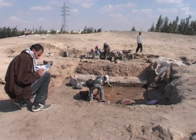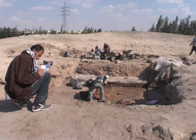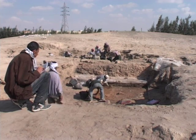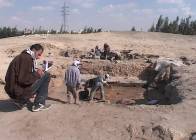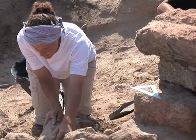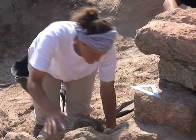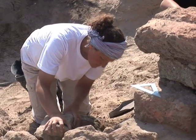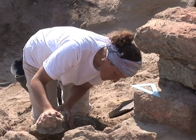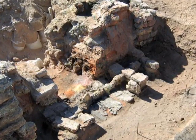The study of the sector continues with a series of soundings and exploratory trenches. The soundings to the west and south will allow for a better understanding of the immediate environment of the furnace and will provide information on the wall construction methods. To the north, 3 successive stages of the fire chamber will be uncovered.